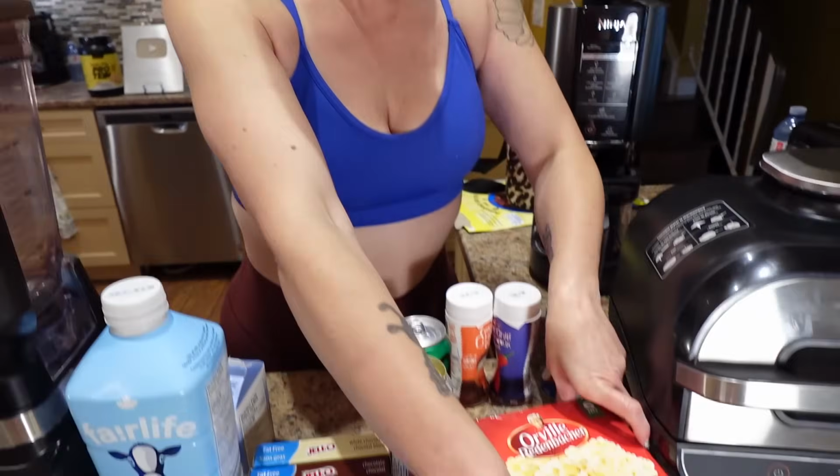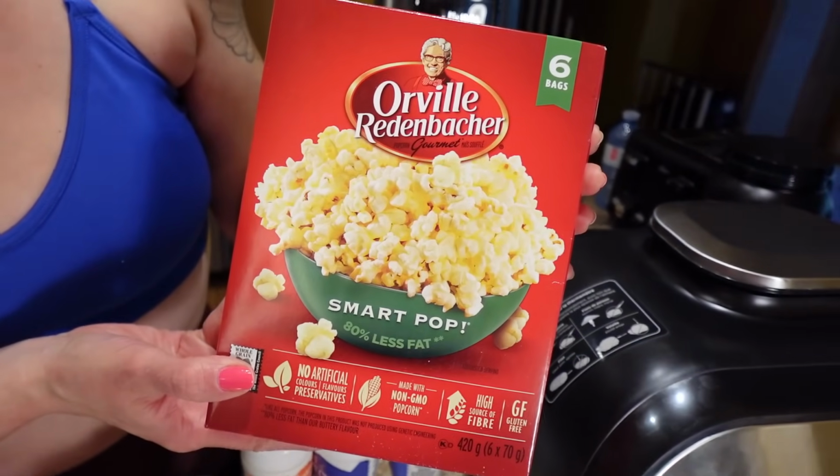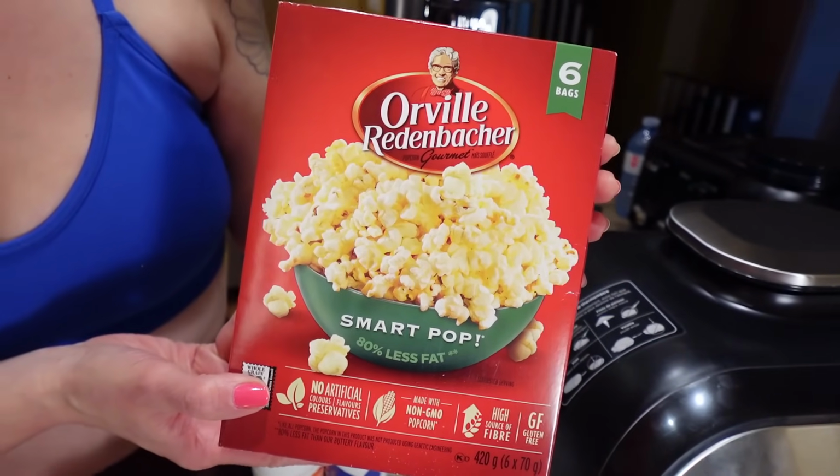Number 2, microwave popcorn. This is the one that we use. It's our favorite. It's the Orville Redenbacher 80% less fat Smart Pop. This is a miracle in a box.